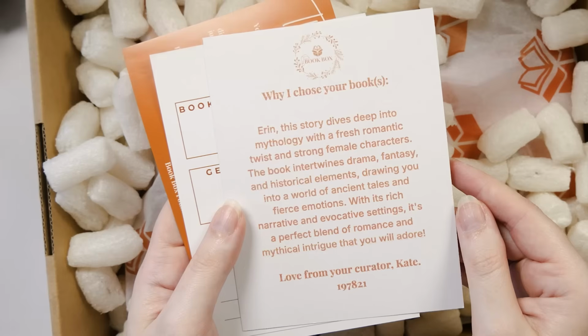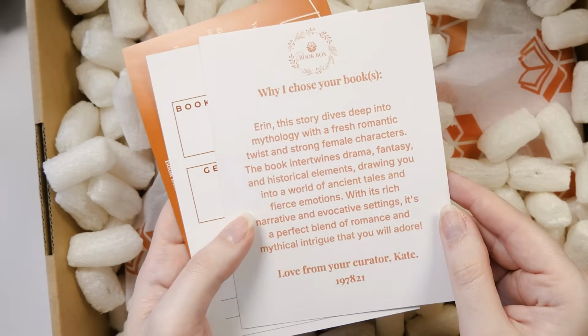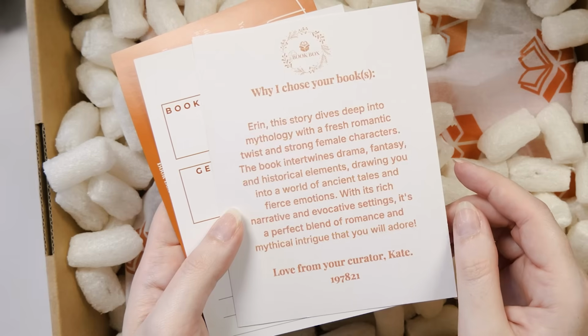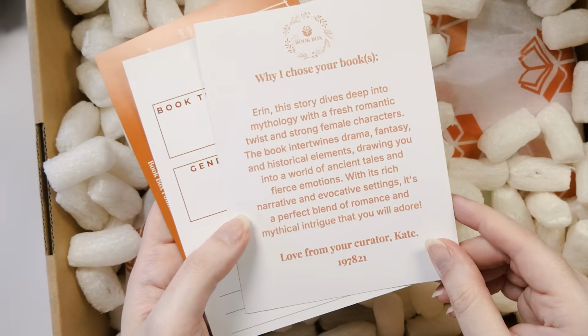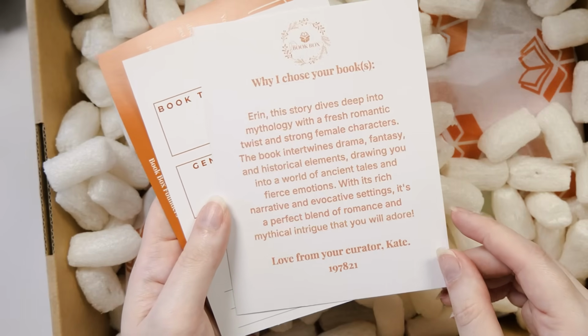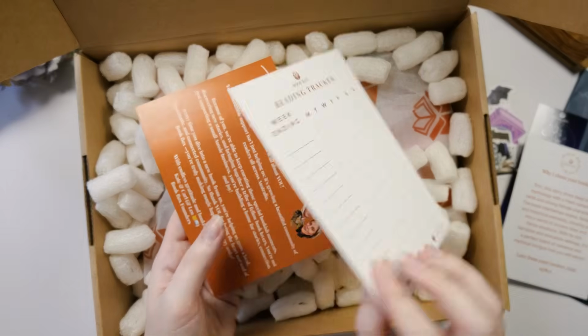Why I chose your books. Erin, this story dives deep into mythology with a fresh romantic twist and strong female characters. The book intertwines drama, fantasy, and historical elements, drawing you into a world of ancient tales and fierce emotions. With its rich narrative and evocative settings, it's a perfect blend of romance and mythical intrigue that you will adore. It sounds like it. It sounds fantastic. Thanks, Kate.